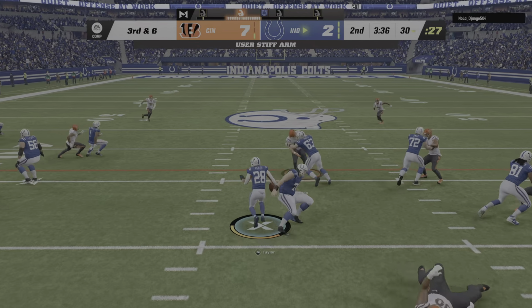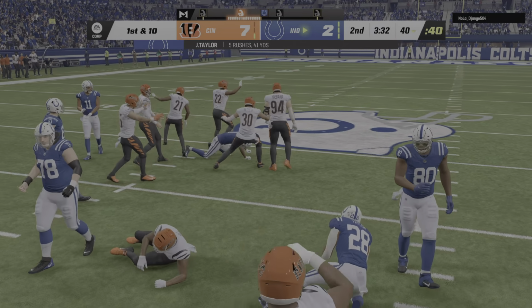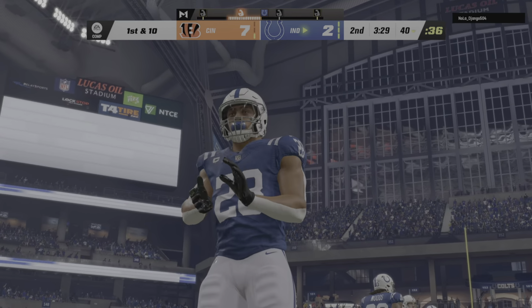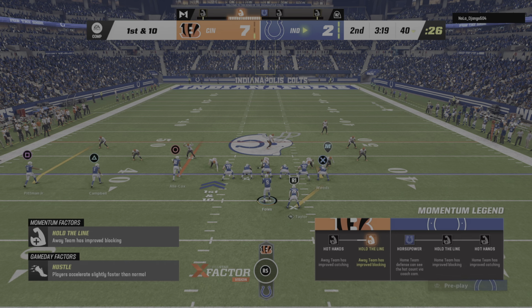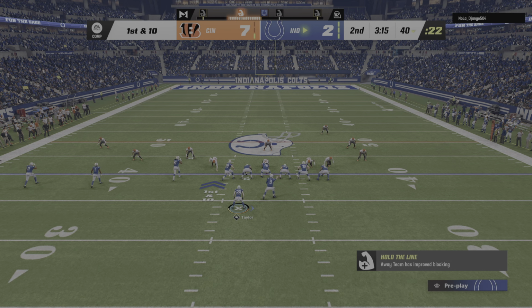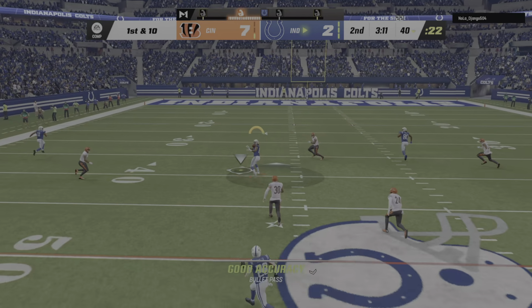Up the middle, here's Taylor. And he takes this up to the 40-yard line before being corralled. 41 yards rushing for him now, and he's carried the ball just 5 times. That's good for a Colts. 1st and 10 at the 40-yard line. They'll look to throw now on 1st down.